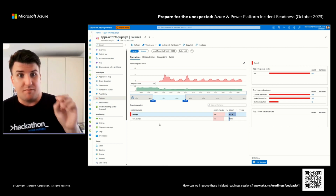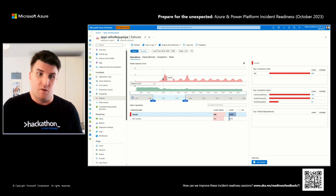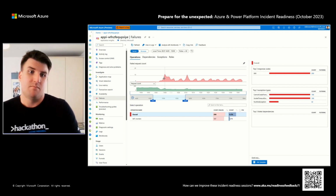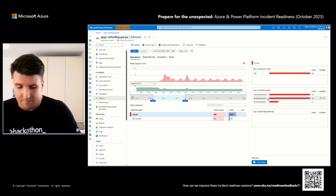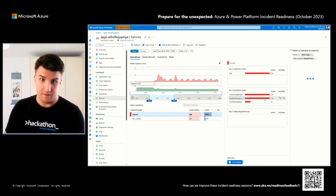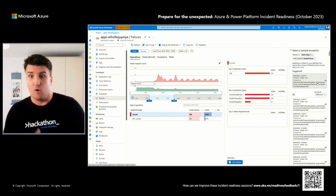On this overview blade for Application Insights, you can see the requests for this website are fairly consistent, but around 250, an increase in failures has started occurring. Figuring out what may be going on is incredibly easy with Application Insights. Using the auto-instrumentation feature, without having to make any changes to the code, you can see the main exceptions that have occurred without having to introduce any kind of additional setup or rules.